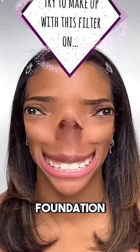Now we got foundation. I mean, it's not bad for foundation because at least I can still fully see the shape of my face. But the eyes and the mouth. I'll do it a bit on this side. I'm gonna start blending it all in. Blend, blend, blend, blend. I don't know why I'm like ducking.